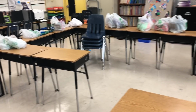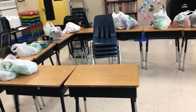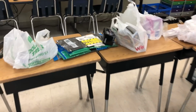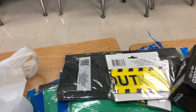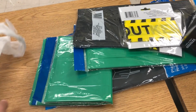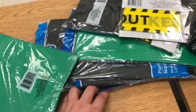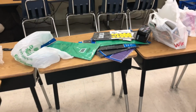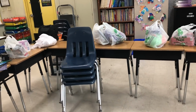So the first thing that I'm going to do is put the desks together. I'm going to have four groups of five, and the desks are going to be covered with these tablecloths that I got from Dollar Tree. So I have these plastic tablecloths here. I have green and purple and black. And yep, that's what I'm going to do right now and start putting the things where I want them to go. So here we go.